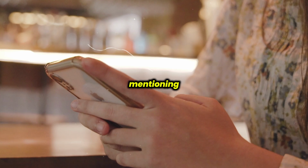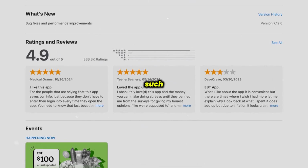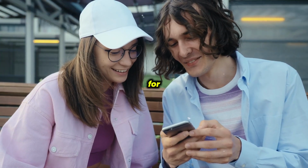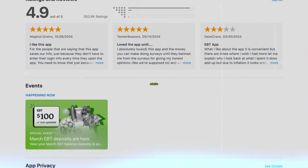Another aspect worth mentioning is the app's user experience. While many users appreciate the convenience and features offered by Propel, some have reported technical issues such as frequent crashes and difficulties with certain functionalities. For example, users have mentioned that the app crashes when attempting to attach screenshots in support messages, hindering effective communication with customer support.